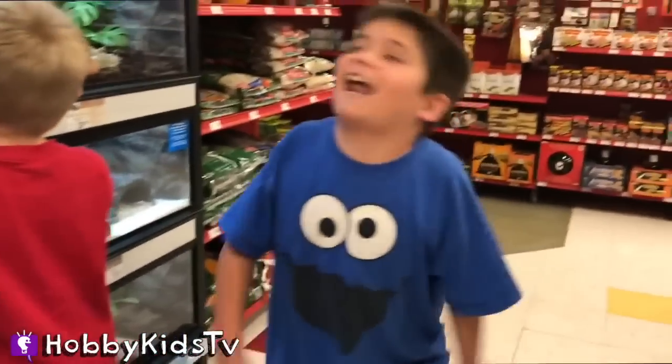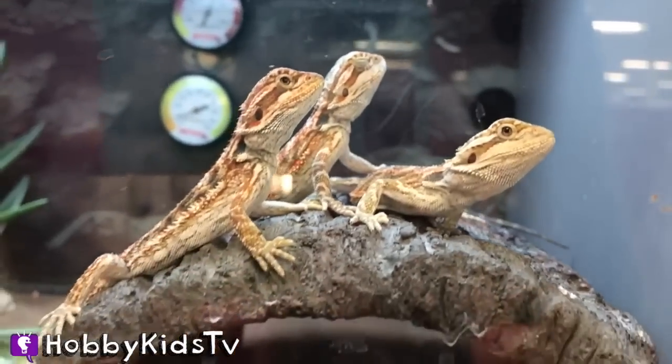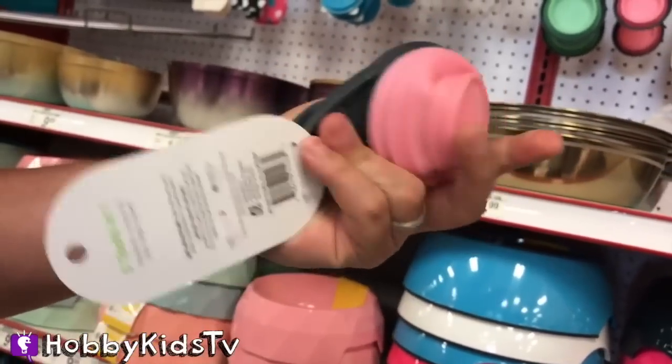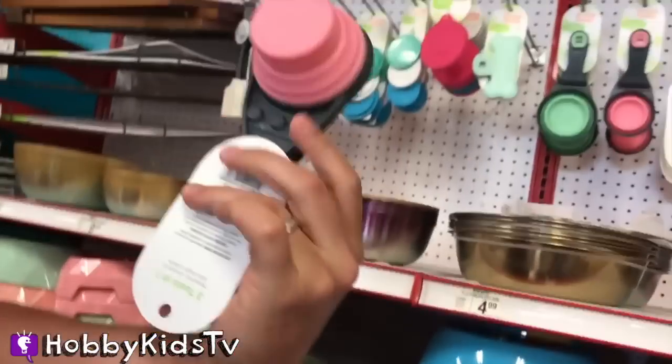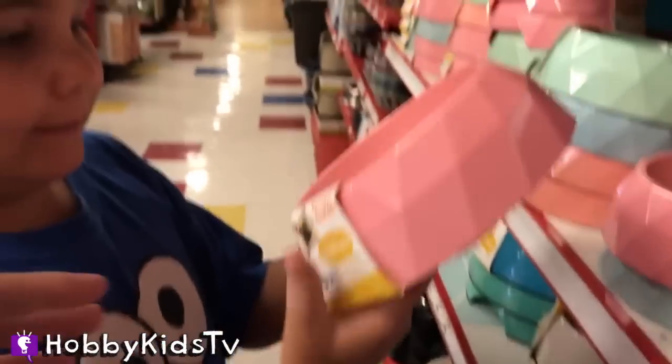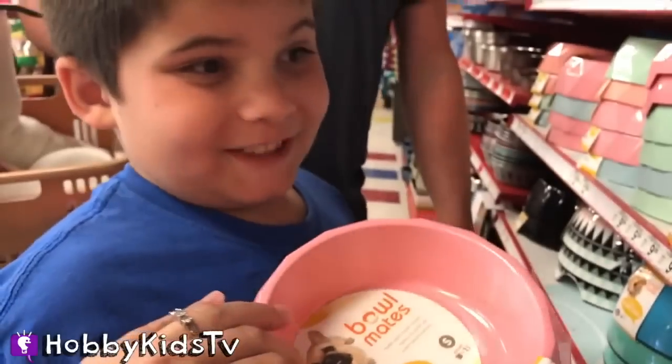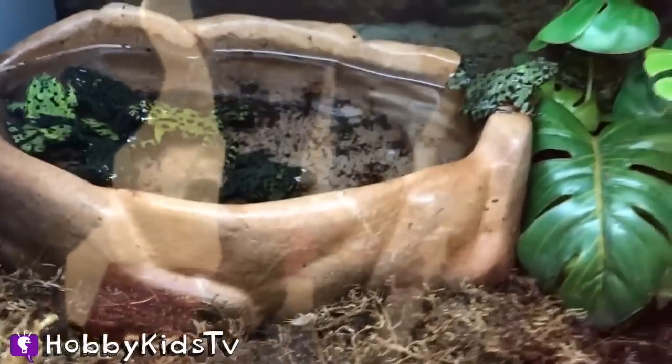Oh, there's three of them. They're hanging out on a rock, rocking out. Oh, this little baby, how much she eats. It looks like a pig snout. Two of these, one for water and one for food. Oh, look, he's swimming. You guys see him in there?